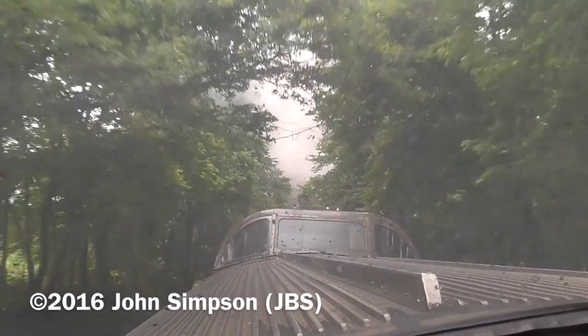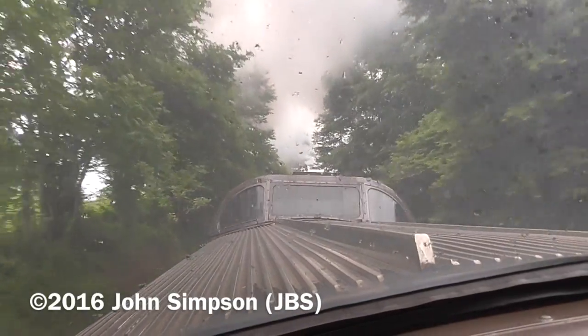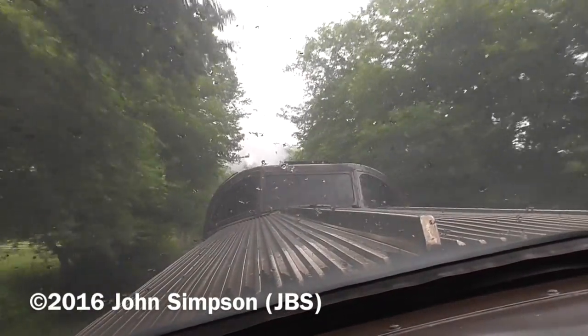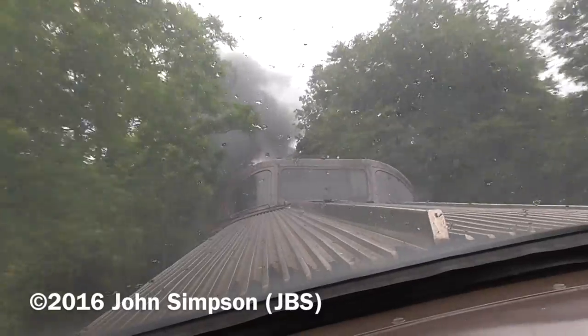And then after that we've got the 35, which is the only one of the three LS&I big Consolidations that still has a tender booster. 33 used to have one, but then when it went to Hudson Valley Scenic, they took it out because they couldn't fix it. So the 734 is 34. Yeah. They just added the 7 to put it in the Western Maryland series.